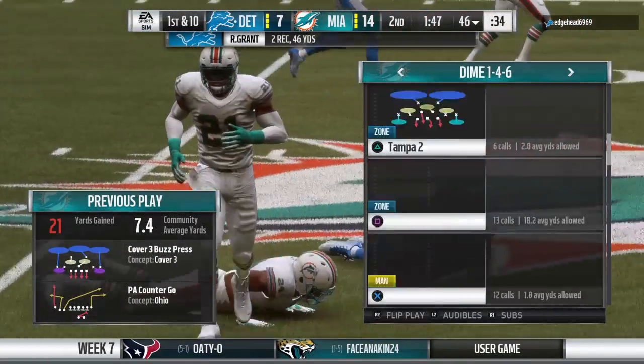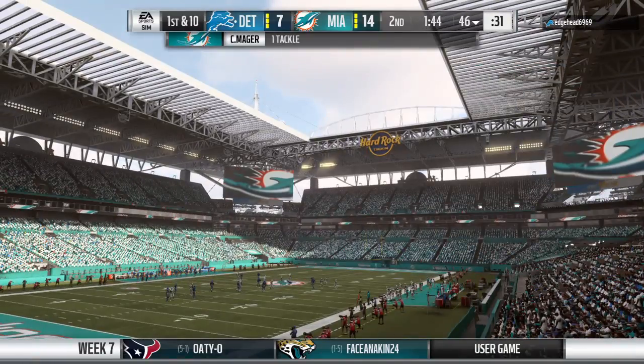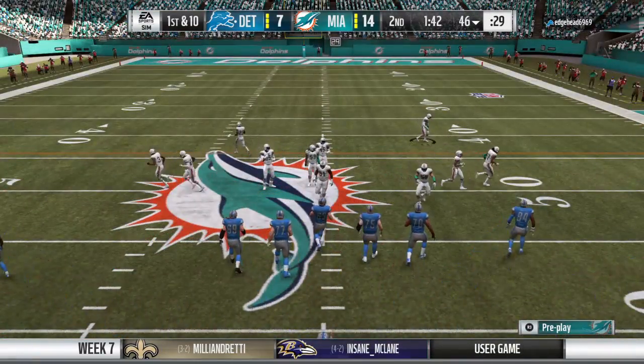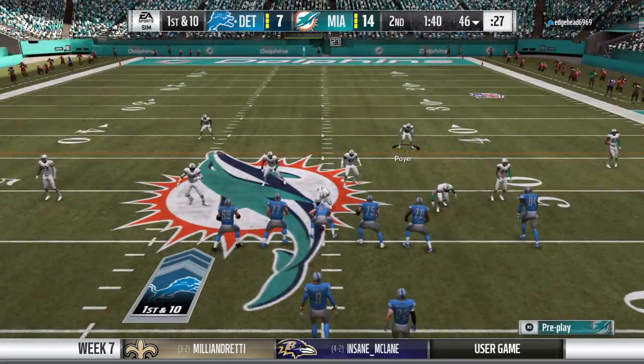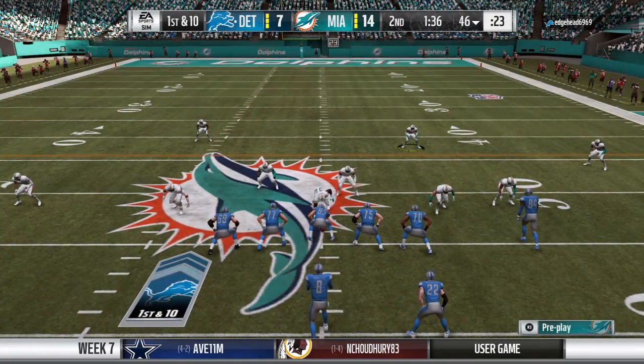And a nice gain at 21 yards. The goal for any offense versus a zone defense, find the holes where guys are available and put the ball on the receiver before any defender can step up and fill it. They did it well there.